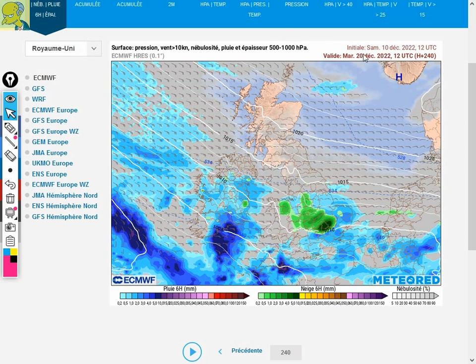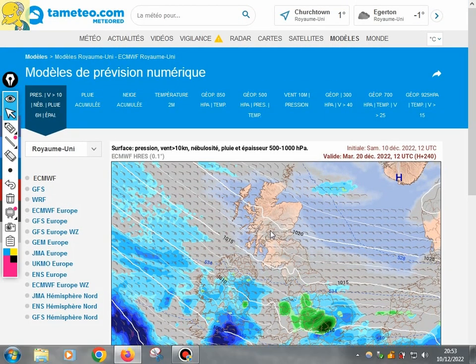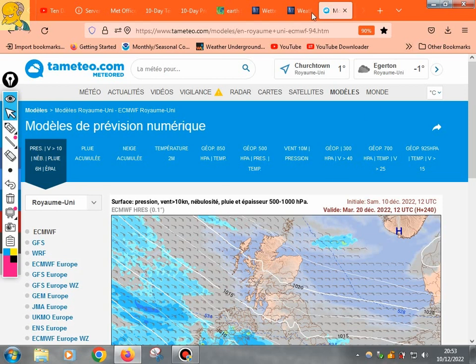And then as far as we go to the 20th of December, still a bit of snow around the Midlands, but you can see a lot more rain around, so that's another indication that it is going to turn milder.